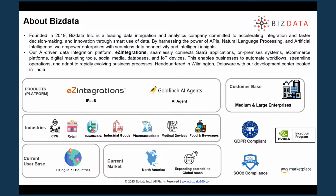deliveries, cloud applications, on-premises, or it can be e-commerce or any of your IoT sensors. Our customers use this platform to automate workflow and adapt to rapidly evolving business processes.